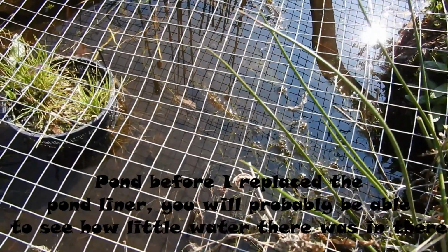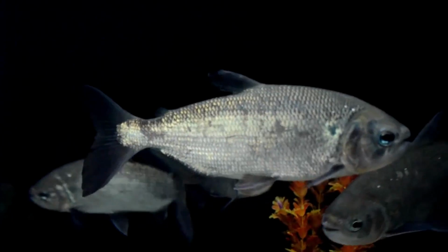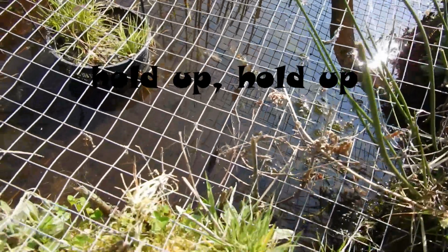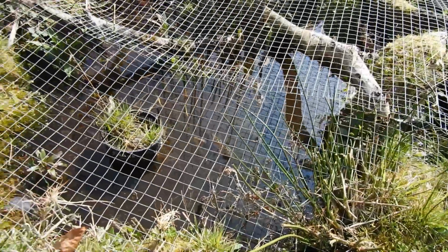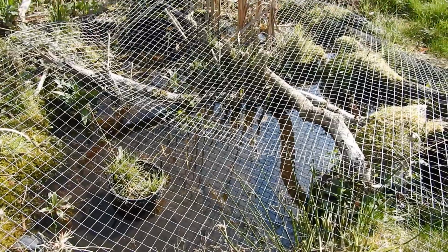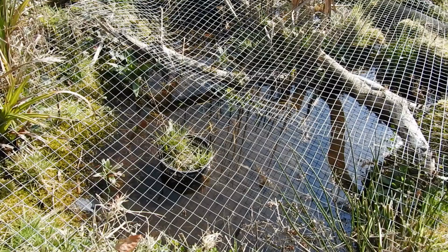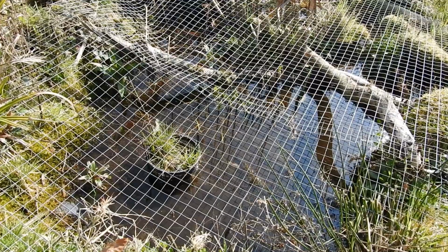As I was emptying the pond, I noticed something that looked like a fish swimming. And I thought, hold up, we definitely do not have fish in this pond. And when I looked closer, it was a newt. It was a smooth, common newt. So I thought, absolute miracle. Something living has survived in this dank and disgusting water.